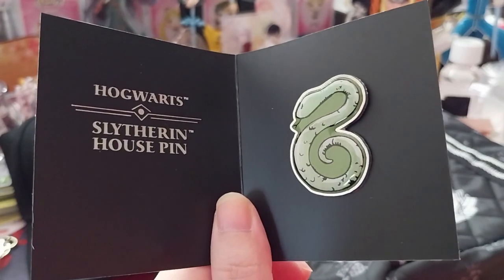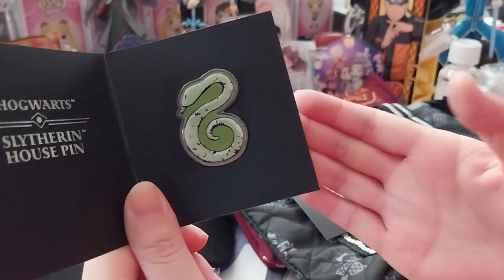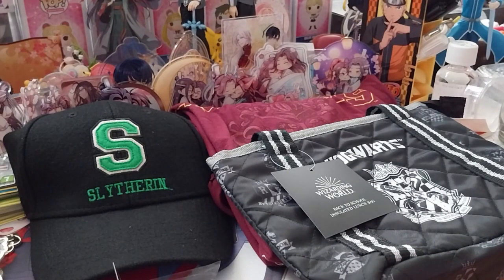Tiny bit of a letdown. Because Slytherin House Pin, you want like a cool snake, not one that looks like it's about to go into hibernation. So, technically, I'll be keeping all of it, though. I've been disappointed in this box, really, to be honest.